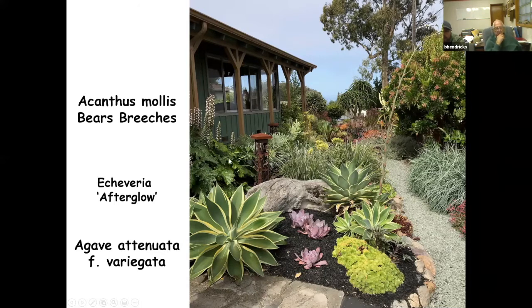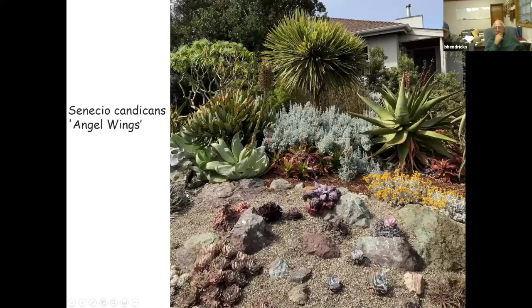They're very similar. Okay. Down below in the middle here is Echeveria 'Afterglow'. This is always one of my favorite Echeverias. I didn't know that they get this big. They're really neat. And then Agave attenuata variegata, which he has all over the property. One of the plants that's down in here that's finishing off blooming, I had at the greenhouse over the summer, Senecio candicans 'Angel Wings'. It kind of looks like a Dusty Miller. It has a broad leaf. It's a pretty neat plant.